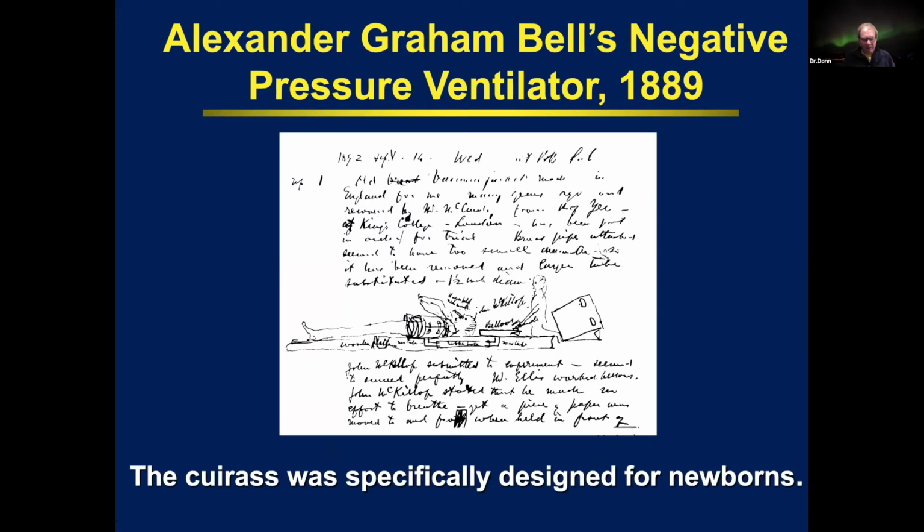And you can see here his handwritten notes. He developed the cuirass specifically designed for newborn infants, hoping that if there was a way to ventilate these babies, nobody would have to undergo the fate that his child suffered.